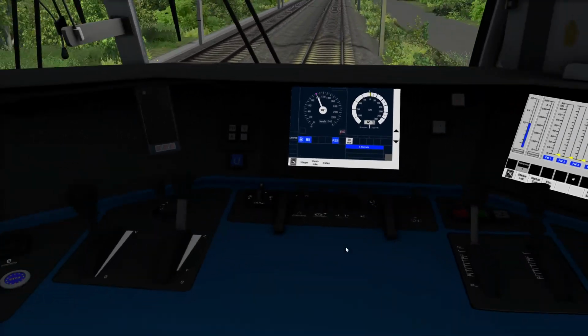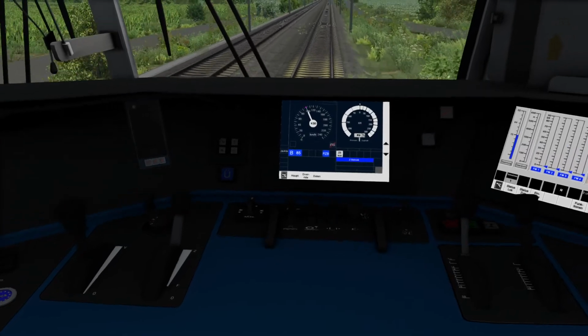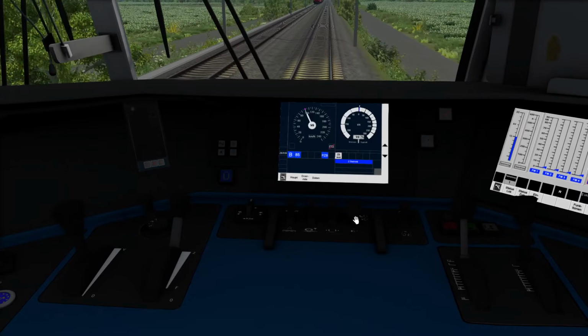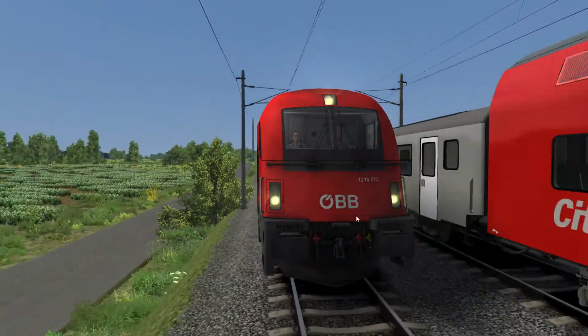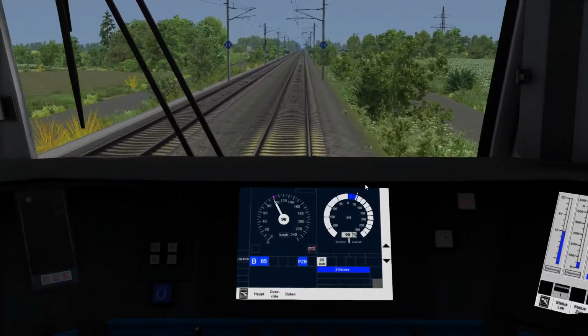Bastard! So when you get a CIFA hit, what you do is you basically have to cycle the power through off, then back to on. Oh dear. Oh dear! I'm sorry! There you go. That's marker lights. Which is what you want in the middle of the day.